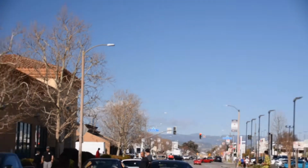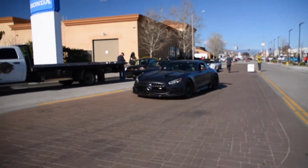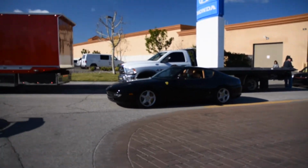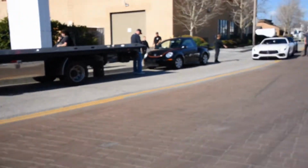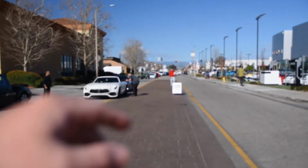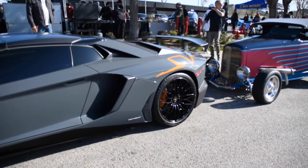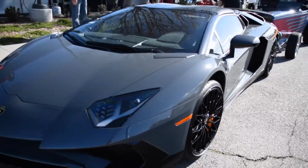Got the helicopters in here too, doing some little flybys. There we go. Black Series, second one of the day. 612 Scaglietti. That's cool to see the pop-up headlights and all that. I mean, the line just goes and goes and goes. Nardo Gray SV. Okay. Beautiful.